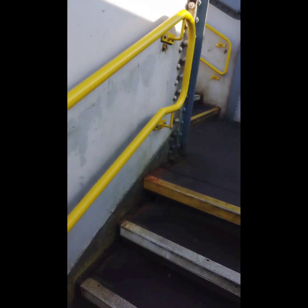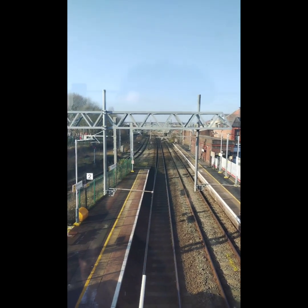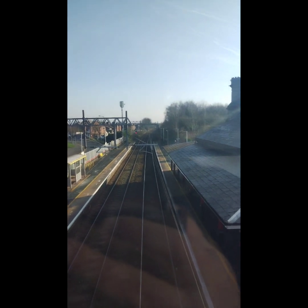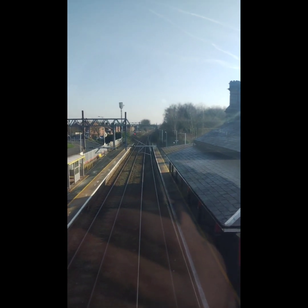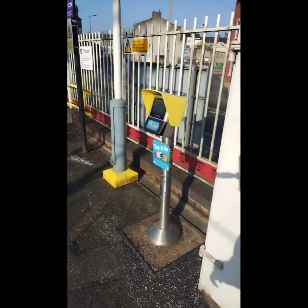You've got to go up a set of stairs, over a bridge, and then down a set of stairs. So I wouldn't say it was disability friendly. So yeah, I'll give you a view of the set. The railway line into Liverpool there, and obviously the line to Manchester and beyond. Key fact about this line, it was actually the first ever main line in the world connecting Liverpool to Manchester. Yeah, little factoid.